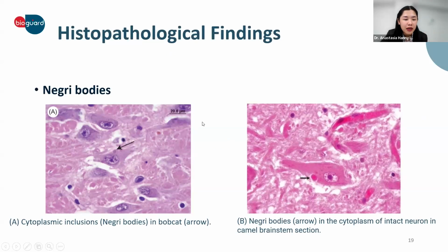What is the special finding in rabies is the Negri body. So what is a Negri body? A Negri body is a cytoplasmic inclusion. Here in picture A, you can see this dark circle. This is the Negri body inside the neuron of a bobcat that is infected with rabies. And in picture B, you can also see this dark pink round structure in the cytoplasm of the neuron of a camel that is infected with rabies.